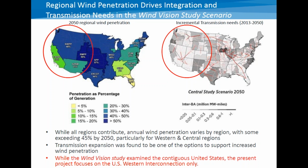Related to that, in the Wind Vision, we found incremental transmission is needed to move that wind power, located oftentimes in remote locations, over to load centers that, at least for the western U.S., are located primarily on the west coast. Transmission is a key element of that and was found in the Wind Vision analysis to be one of the key options needed to support that Wind Vision.